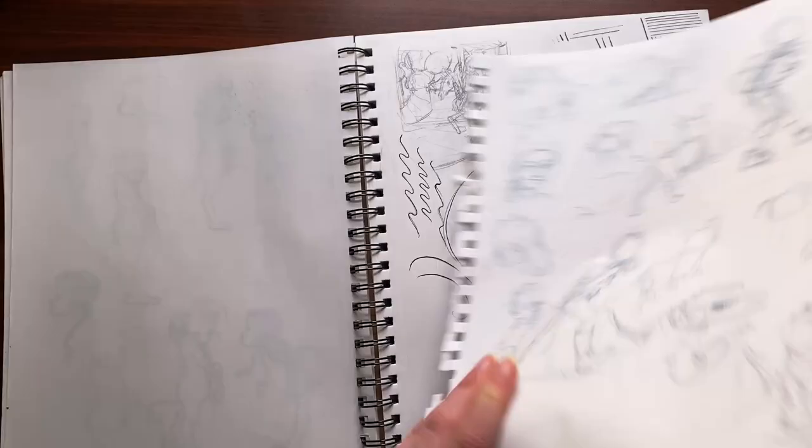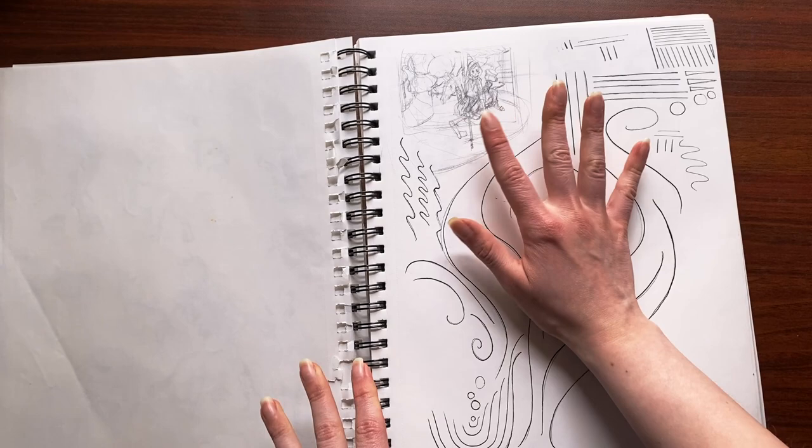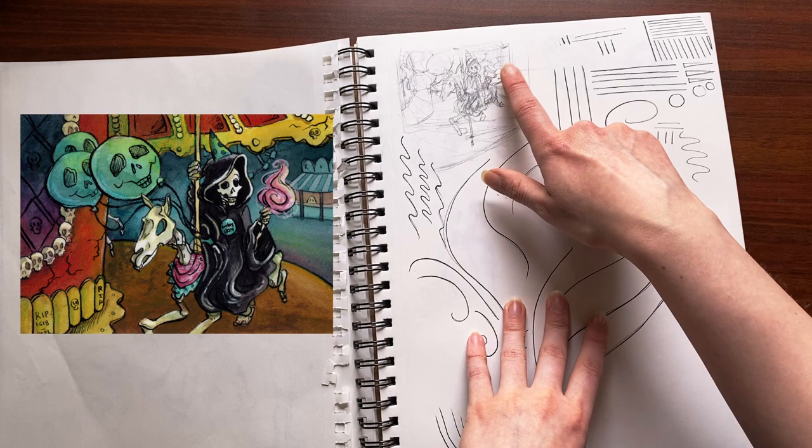Here we've got some more line drills, and this is one that I did for a trading card swap that I did a couple years ago. The other artist requested like a carousel Grim Reaper kind of thing. I actually really liked how it turned out with his cotton candy and the balloons and the little skeleton horse.